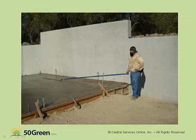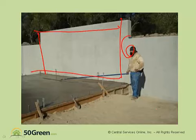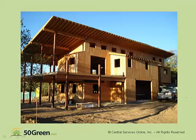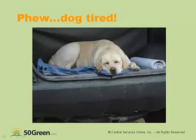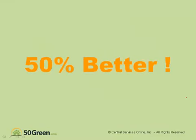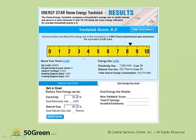I want you to remember this slide here, not the dude, but this concrete retaining wall on top of the slab. It's stick framed. We wanted a house that was easily buildable by local people. All right, so a couple things that we learned. This house that we built is 50% better, uses half the electric, half the gas, of our old house, which was a similar size.